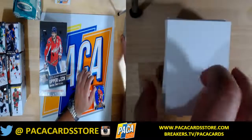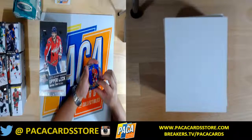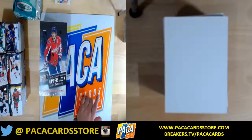That's good for free packs. Yeah, color, 6 out of 25, Jonathan Toews. Yeah, who cares about the Domi? You got a nice low number Toews.